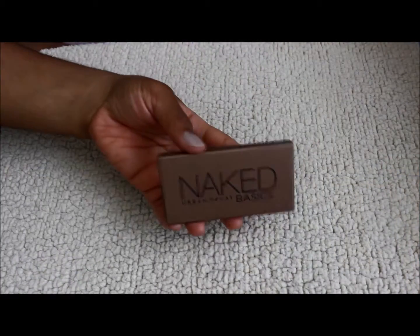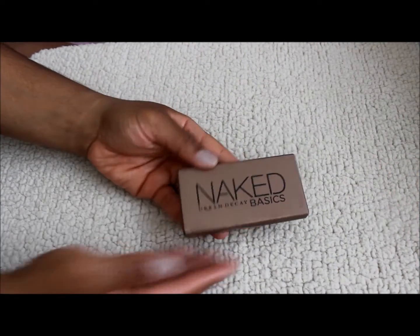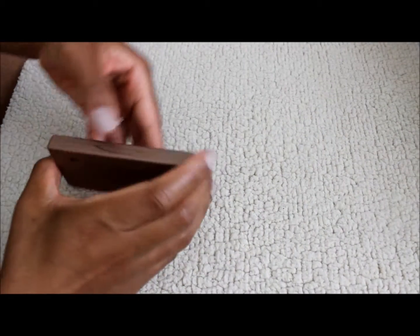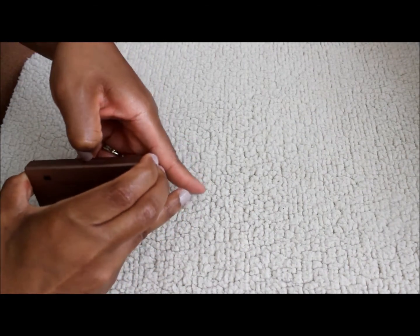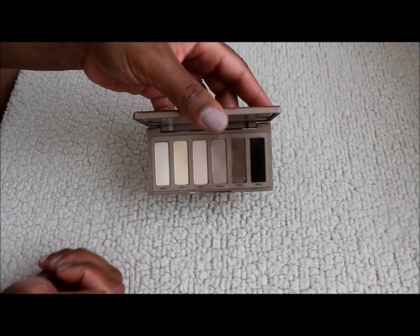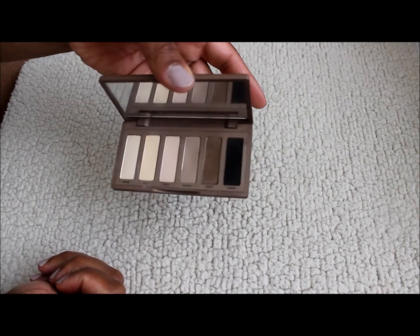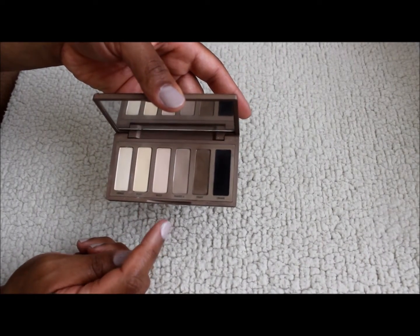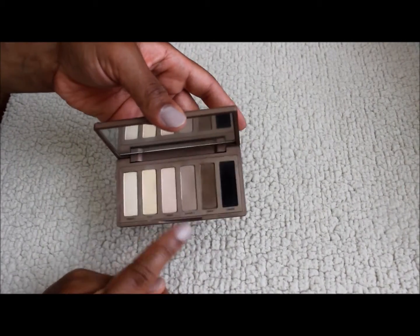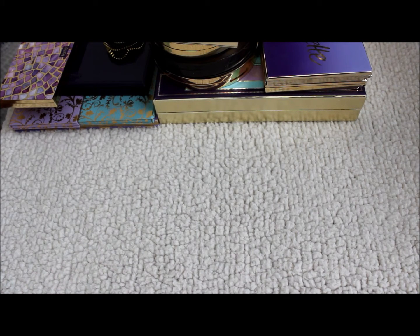I also forgot to mention that I had the Naked Urban Decay Basics palette. It's the original one. I can't get it open. Alright, that is what she looks like, and I use every color. I really dabbed in these 2 colors the most, but it is what it is. Alright, now we're getting into my Tarte eyeshadow palettes, and let's begin.